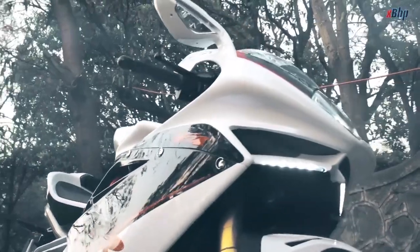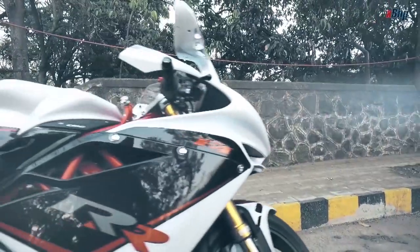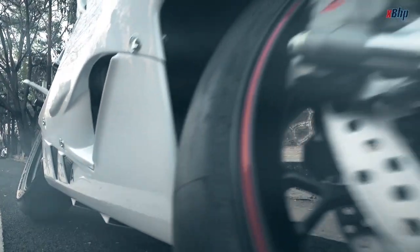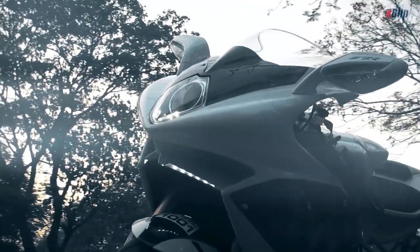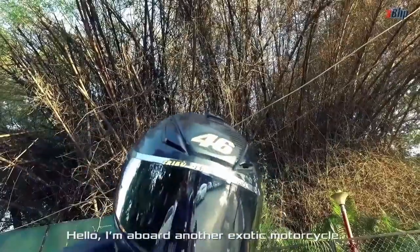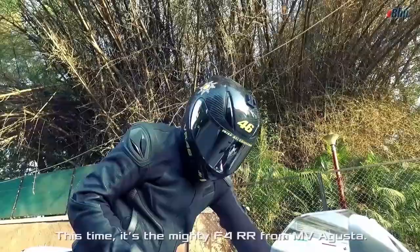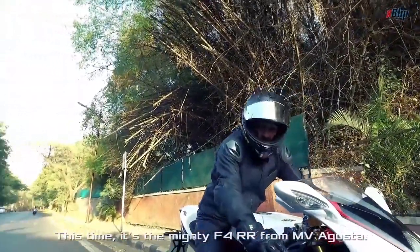To design a motorcycle that could revive a whole company is a sign of genius. And then to make it one of the most beautiful motorcycles ever is legendary. When Massimo Tamburini, one of the greatest motorcycle designers, created the first F4, the world knew it was looking at something truly special. Hello! I'm aboard another exotic motorcycle, and this time it's the mighty F4 RR from MV Agusta.